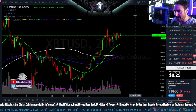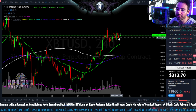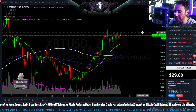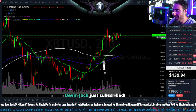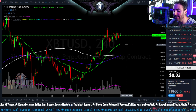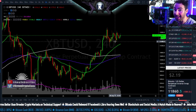So what we're looking at right now is we're about to see the purple 200 exponential moving average migrate above the white 200 simple, assuming that Bitcoin doesn't dump like $1,500 in the next 24 hours. Weirder things have happened, to be fair. A lot weirder things have happened. But I'd say that it's a little bit less probable right now. Anyways, my point is that historically speaking, when that does happen, pretty much every time, I mean, within 1% every time.